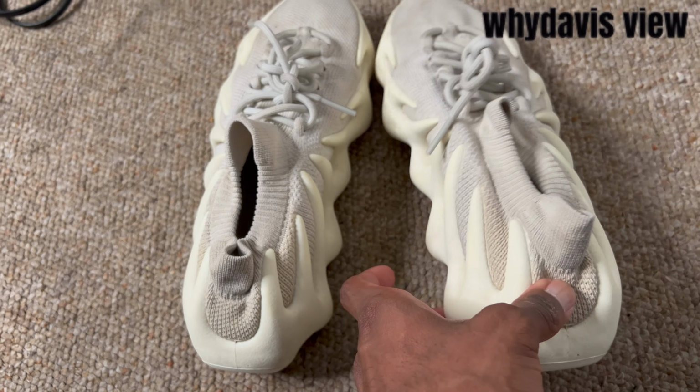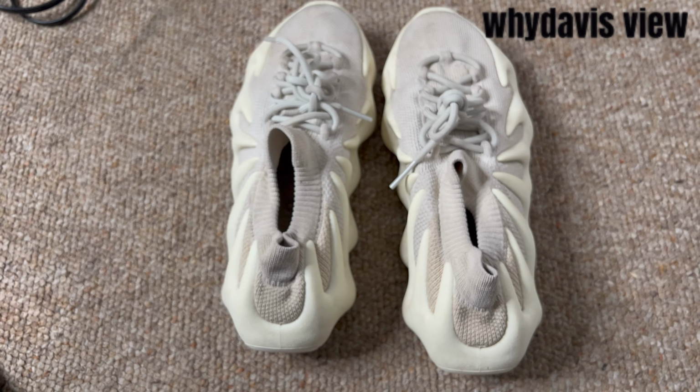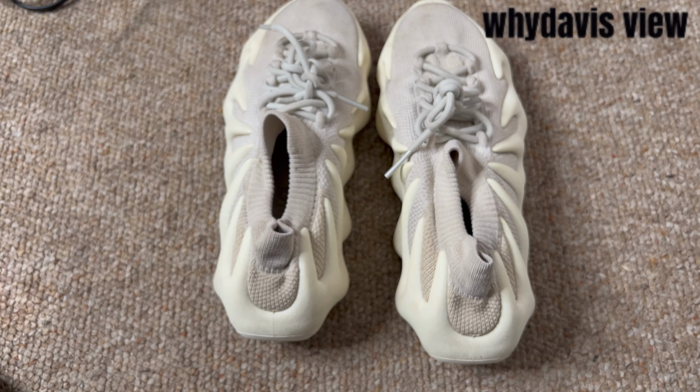So do go full size up when you get these. You don't want to make the mistake of getting these too small, or just a half size up, because you definitely will need a full size up on these, maybe even a full size and a half up if you have wider feet. But in my opinion, full size up should be fine.